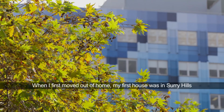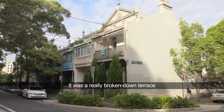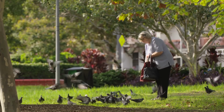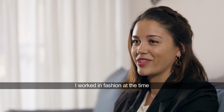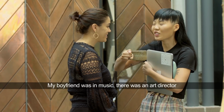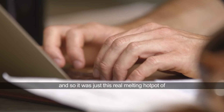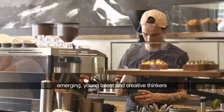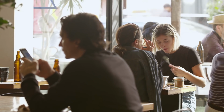When I first moved out of home, my first house was in Surrey Hills. It was a really broken down terrace and there was about 5 people that all lived together. It was a very special time because I worked in fashion at the time. My boyfriend was in music, there was an art director, and so it was just this real melting hot pot of emerging young talent and creative thinkers.